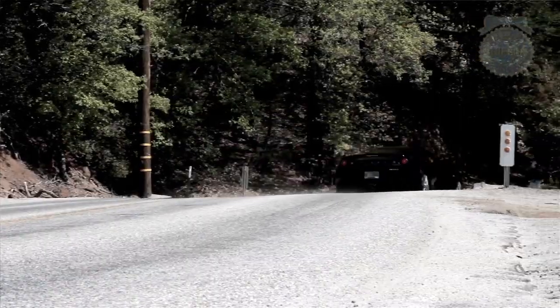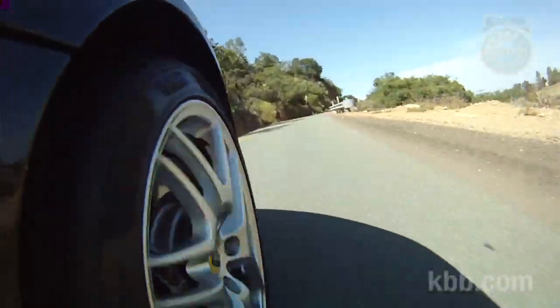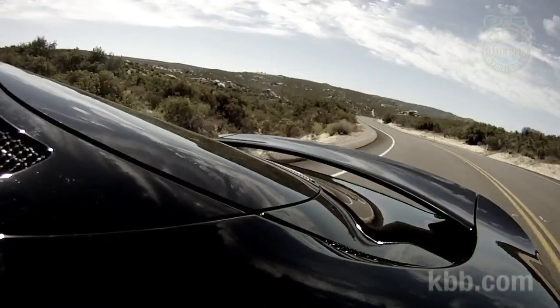The number one thing everybody wants to know about the Lotus Evora is how does it handle? It's a Lotus. It better handle well. Thankfully, it does. Oh gosh, look at that. The steering is amazing. It's like the right amount of effort. It's not too firm, not too soft. It's just right, Goldilocks.